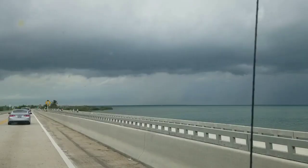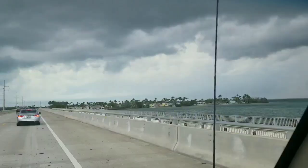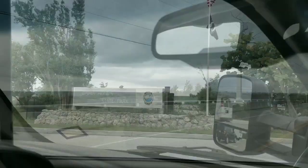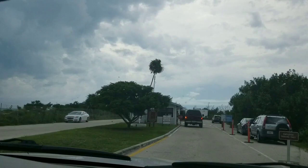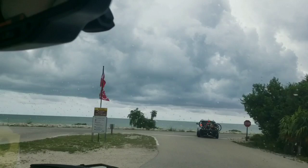With that lightning going on. It's coming up. So this side is the state park. All those people are in the state park. Wow. This is pronounced Bahia Honda State Park. Thank you, Carter. Good to know. What does double red mean? No swimming. Closed to public. Oh, so we cannot even go out there.